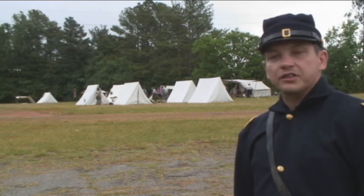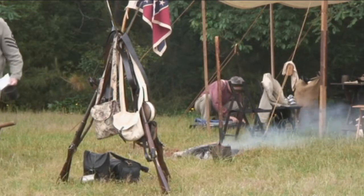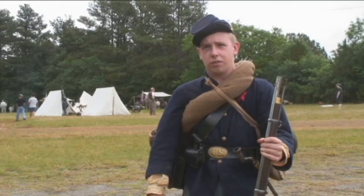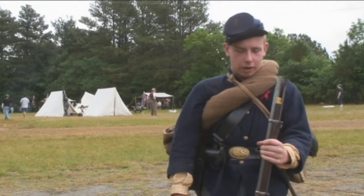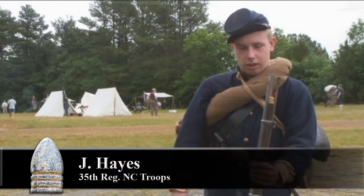The 63rd is a dismounted unit, so they'll have a collection of pistols and maybe some what are called 2-band muskets. We use, though, a 3-band musket. It's an 1853 Enfield rifle. They were actually made in England. They were called Tower rifles because they were made at a Tower arsenal in England.